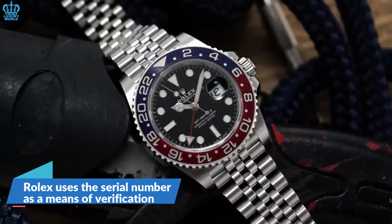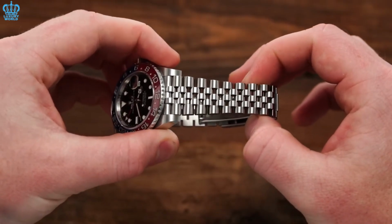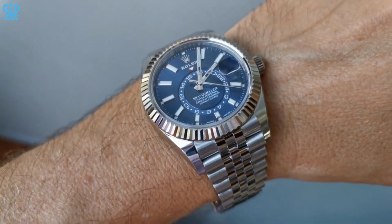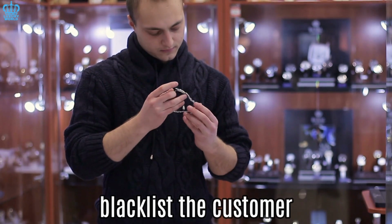Rolex uses the serial number as a means of verification. Another method involves identifying a watch through its unique serial number listed online. By using this serial number, Rolex can trace the original authorized dealer that sold the watch and then notify them of the customer's resale. Once the dealer is informed, they may choose to blacklist the customer.